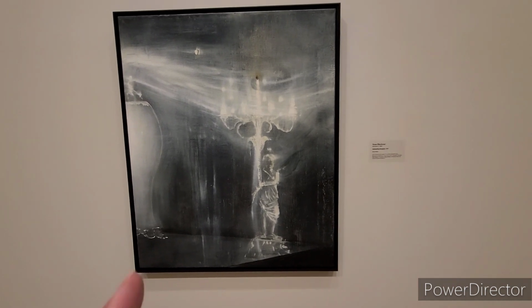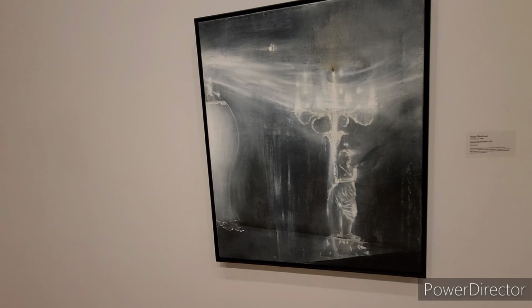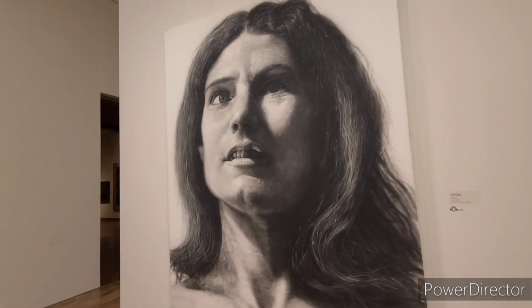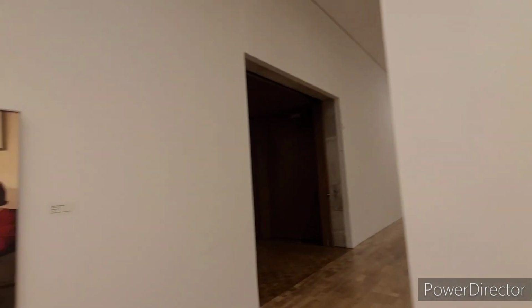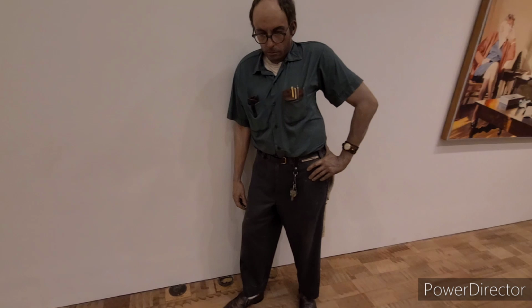That Ross Baker is pretty unique. Gives you a weird ghostly vibe. Kind of gives you a weird feel to that. Super realism. Of course, the janitor. Very lifelike.